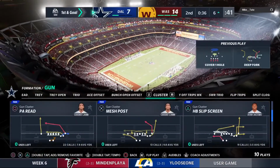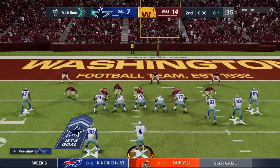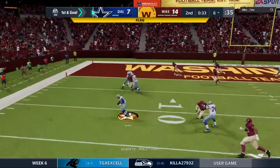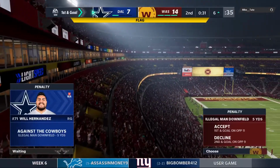The Cowboys going to use their second timeout now, as it'll come with 36 ticks to go in half number 1. Prescott. Oh, it's a screen pass. It's complete. And they'll be driven back here, losing yardage to the 9.